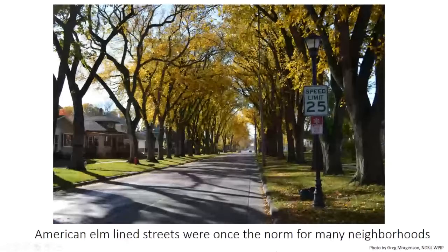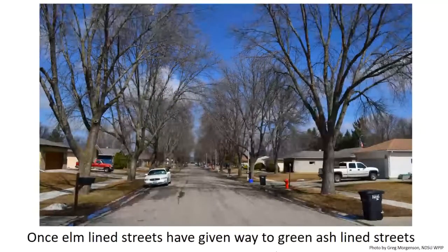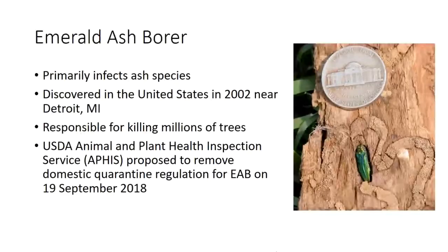So one nice thing about North Dakota is that we had a lot of elm-lined streets, just absolutely beautiful. That was the norm, but no longer, because obviously we had Dutch elm disease that came in, a fungus that attacked the native elms and has killed quite a few of them. So as humans, what do we do? We replant monocultures, with just a single type of tree. So we came through and planted with green ash. Green ash is a nice tree. It is very adaptable, easy to grow in the nursery, so it was well available. And so we planted quite a bit of it.